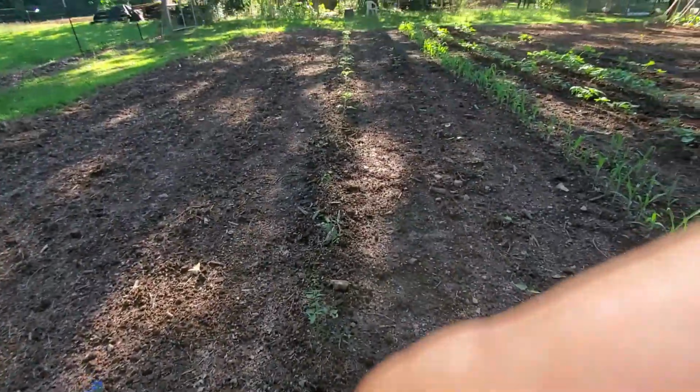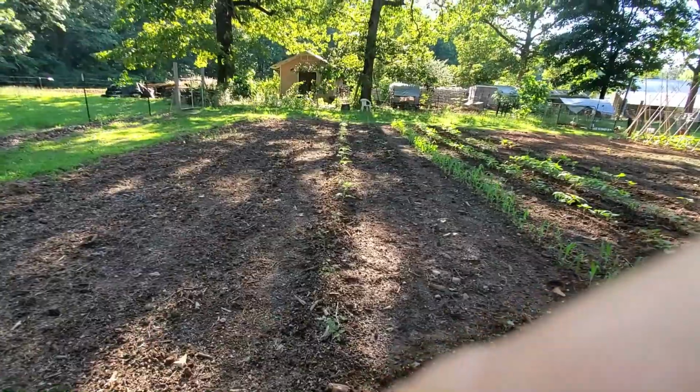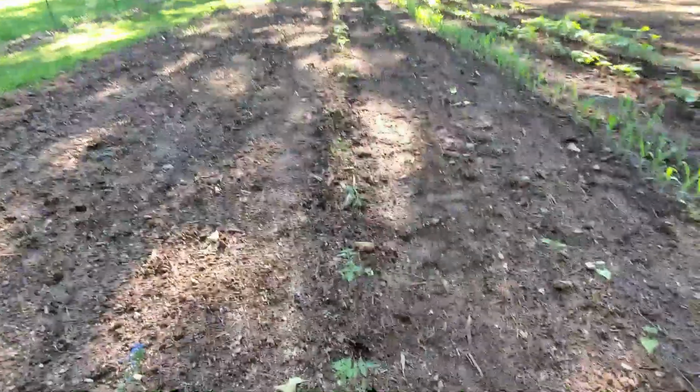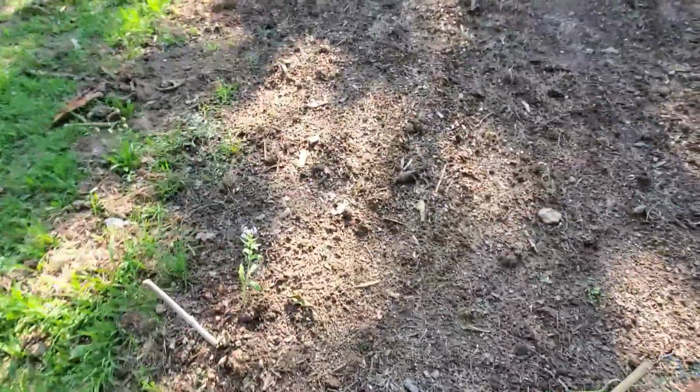This whole row is a Rutgers tomato, and again, one end is doing better than the other end. We're not exactly sure why, but it is. And as you can see, at every end we put flowers, okay, because we want to attract pollinators. We want to keep pests away. All right, what's in these two rows here?